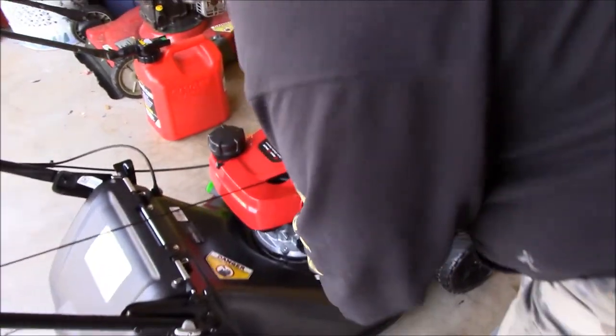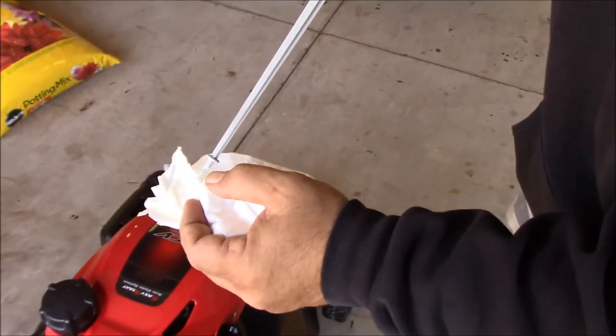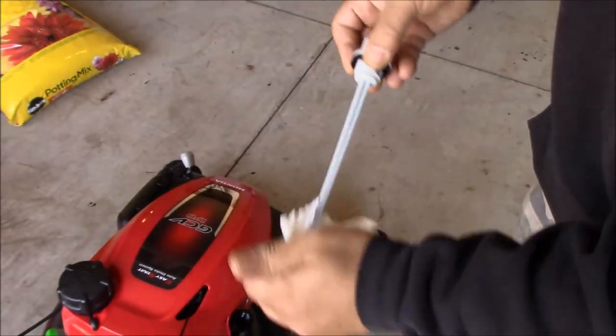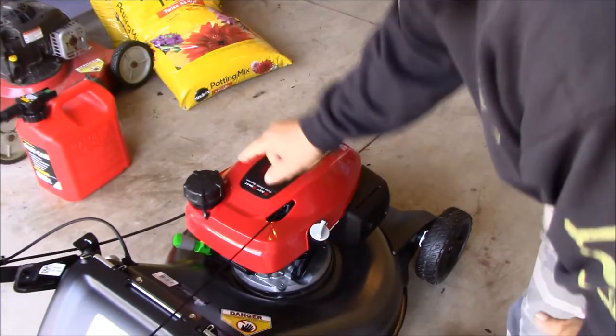Once the oil gets dirty, it's really easy to see, but if you pull it up, you can see that you got an oil drip right there, just above the hash mark. So we're good with oil. And now I can top the rest of the gas off.